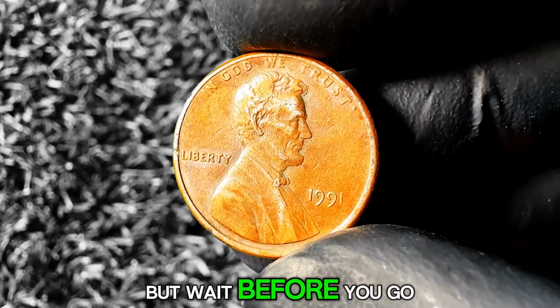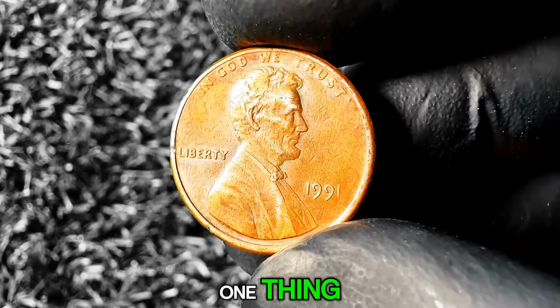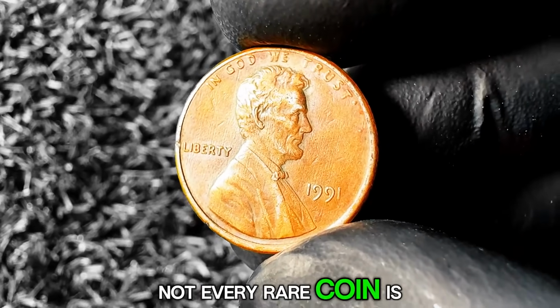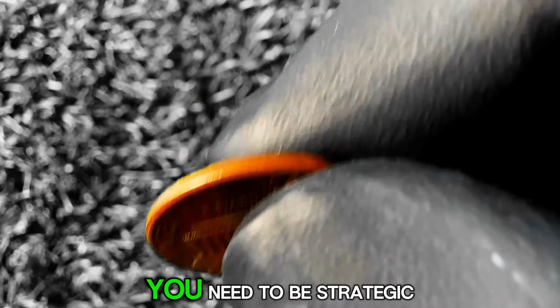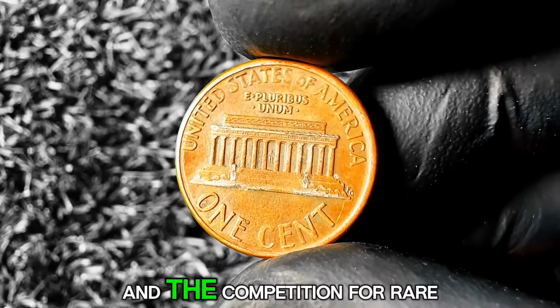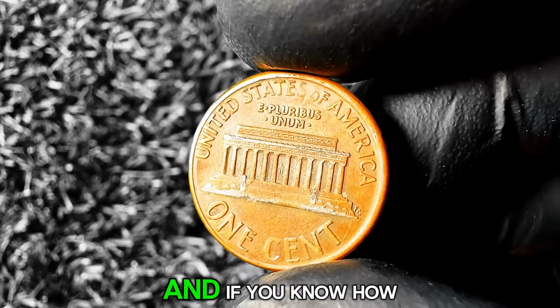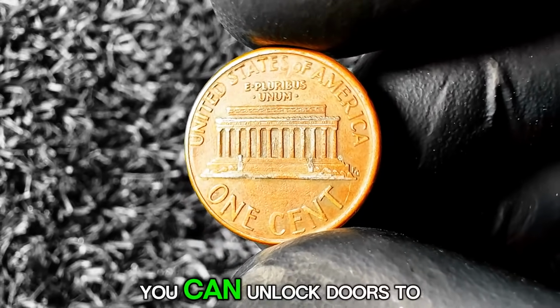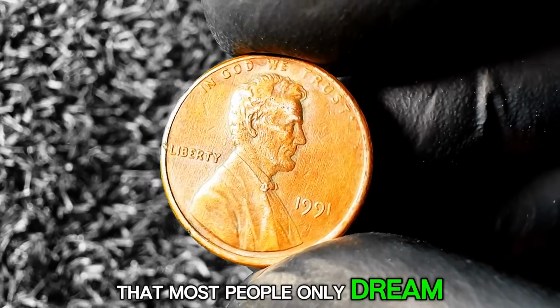But wait, before you go running off to check your penny collection, let me remind you of one thing. Not every rare coin is a quick payday. You need to know the market. You need to be strategic. The world of coin collecting can be overwhelming, and the competition for rare finds is fierce. But if you know where to look, and if you know how to negotiate, you can unlock doors to a life of financial freedom that most people only dream of.